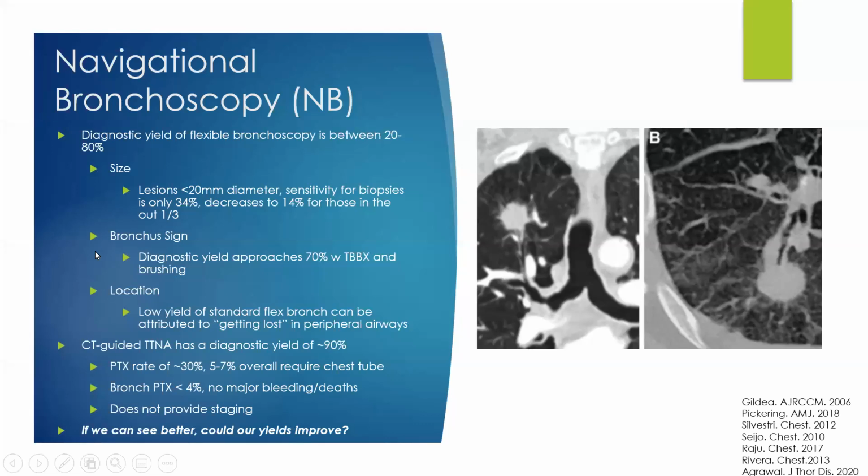So as mentioned, using standard flexible bronchoscopy, our yield is not very good. It ranges anywhere from 20 to 80%, and the smaller the nodule gets and the further out in the periphery, the yield gets worse and worse. Another factor associated with greater yield is what's considered to be the bronchus sign, which is whether there's an airway leading to the lesion that you're going after. They've found with pooled analyses that if you have a bronchus sign, your yield can be as high as 70% doing transbronchial biopsies associated with brushings.